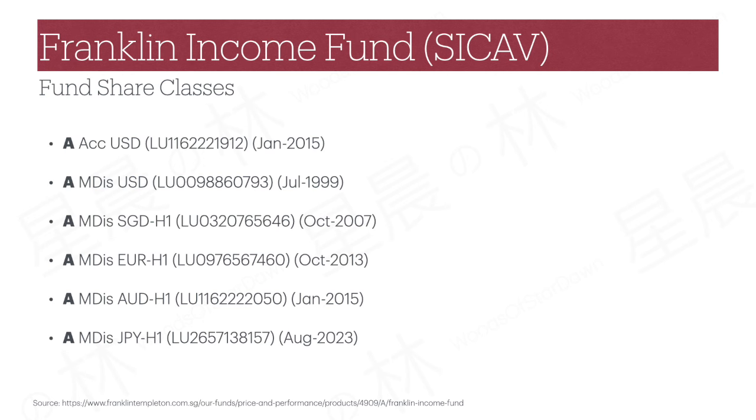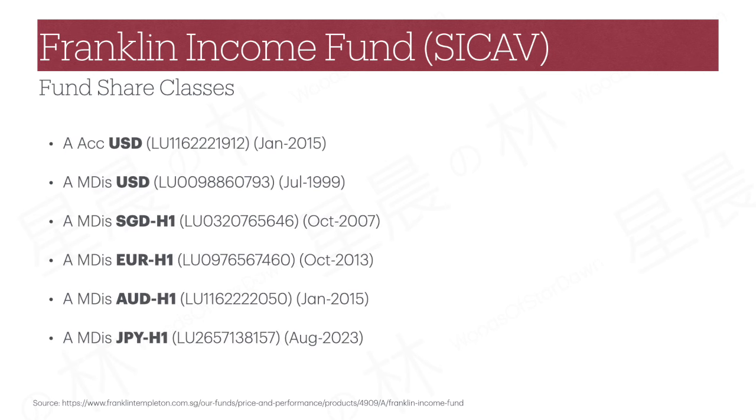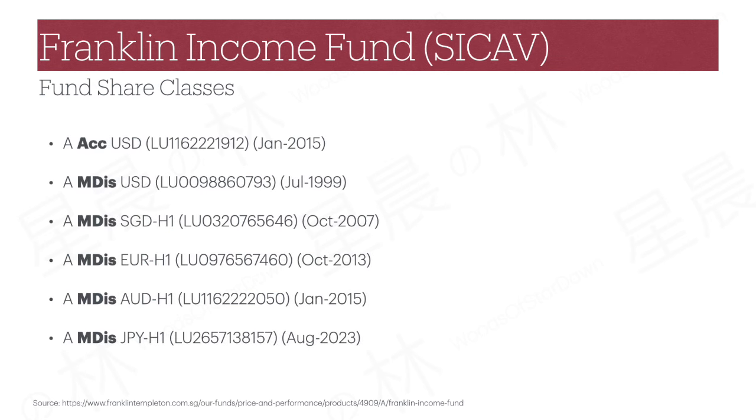Share classes of the Franklin Income Fund are quite straightforward. The normal retail share class is A class. The fund's base currency is US dollars and it offers Sing dollar, Euro, Aussie, and Japanese yen hedged share classes. There are other currency share classes such as Sterling Pound and Renminbi available, though they are not registered in Singapore. Besides the US dollar class, which has an accumulation version, all currency share classes offer monthly distributions.